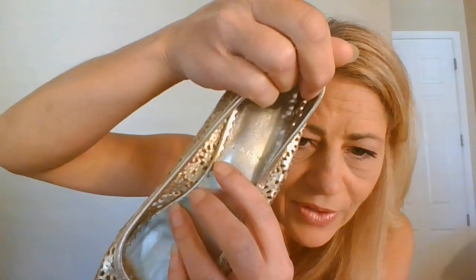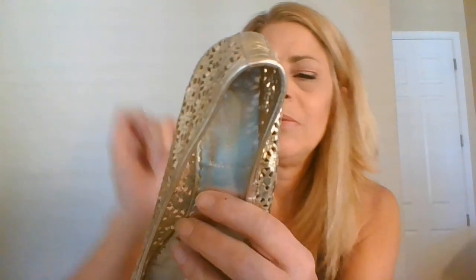All right, so not a brand that I usually would pick up. This is J. Crew, but these are made in Italy. Yeah, you're not going to be able to see that. The reflection's just not going to be very fun. They are a size 7. Oh, you can see the made in, and there's the little tag, size 7. And they are leather. And they're just little gold flats. I think they're adorable. Like I said, size 7.